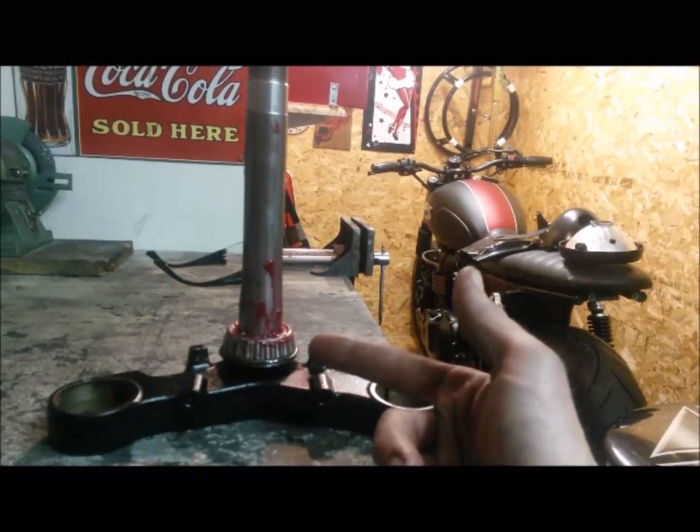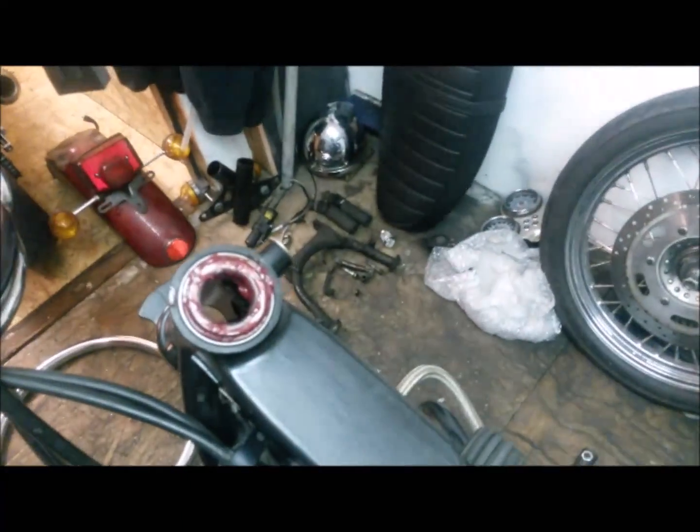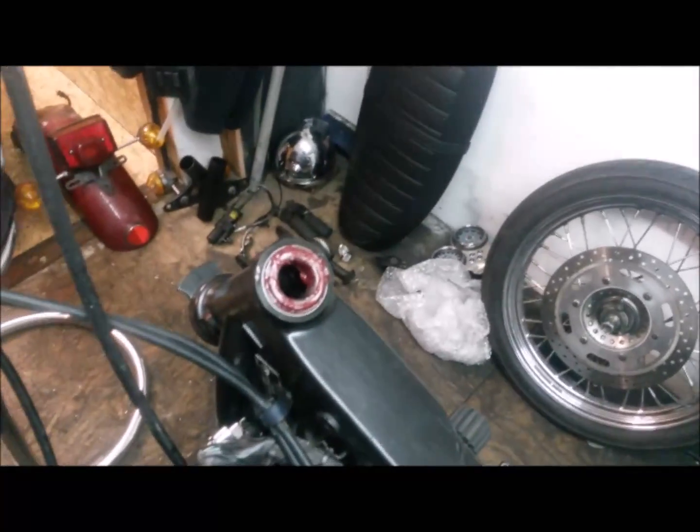Cool. Right, bottom bearings on the steering stem, so that's all ready to go. I've stuck the top bearing in the top. Both the races are in, top and bottom. So it's time to start reassembling the front end.